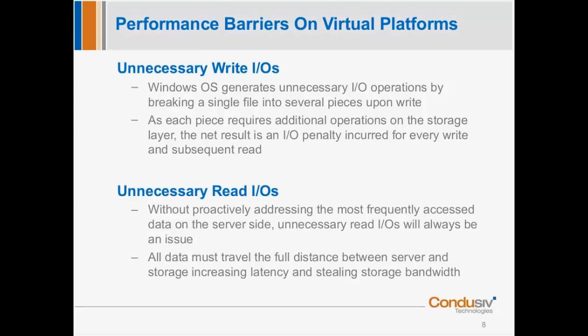So there are two primary performance barriers on virtual platforms: the unnecessary write I/O and unnecessary read I/O. The first performance barrier is caused by the Windows OS breaking a single file into several pieces upon write. Each piece requires additional operations on the storage layer, and the net result is an I/O penalty incurred for every write and subsequent read. The second performance barrier is created when the same files get read again and again and again.